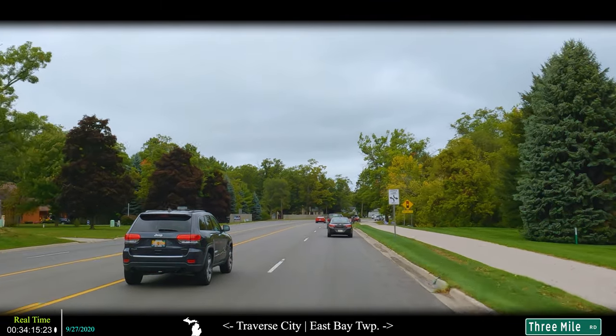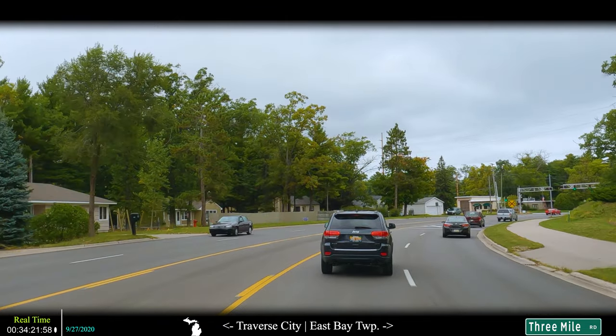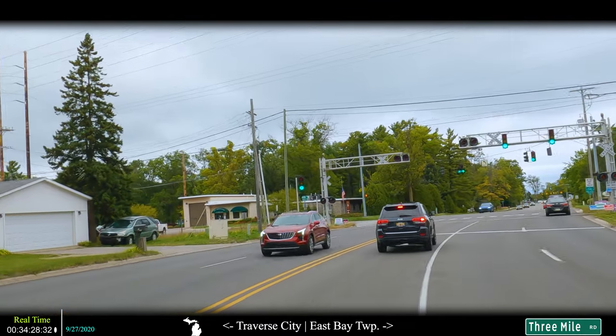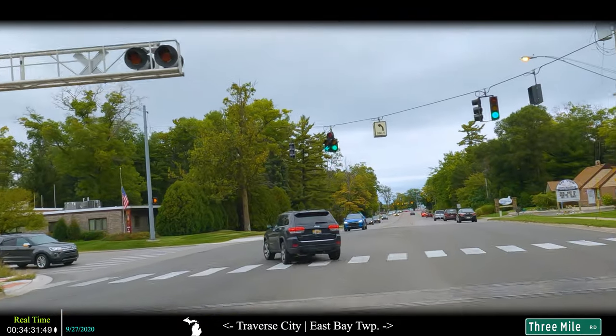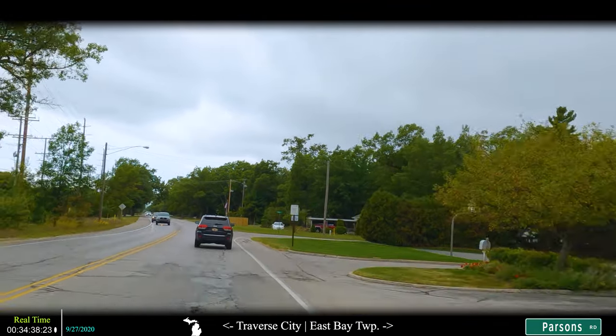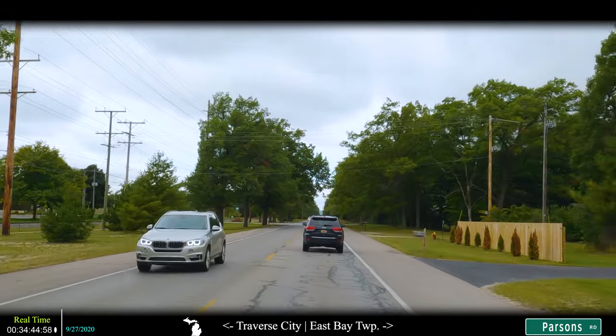We're currently on the far eastern border now of the Traverse City city limits. To the right is East Bay Township, and we'll talk about that later in the video. Even though we turn right here, the bottom reference is still true. Traverse City is to the left and East Bay Township is to the right.